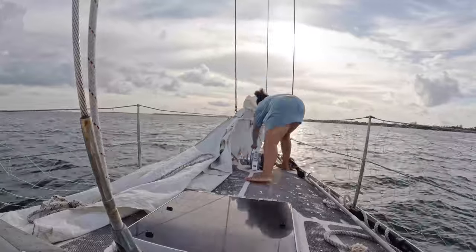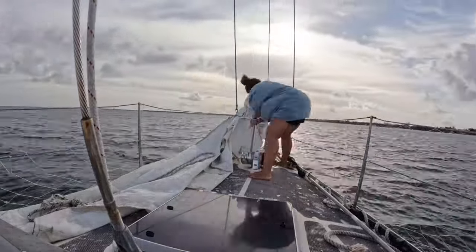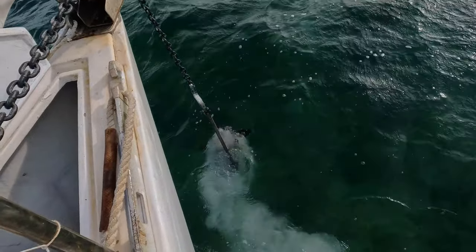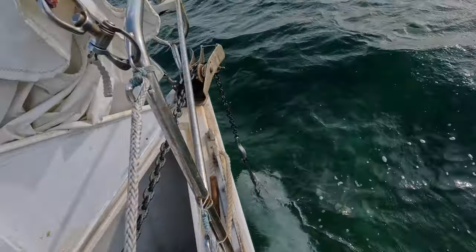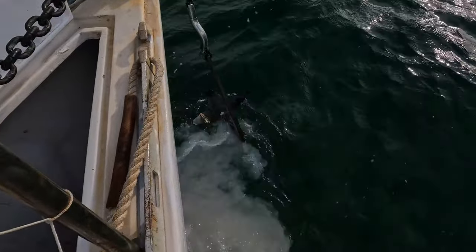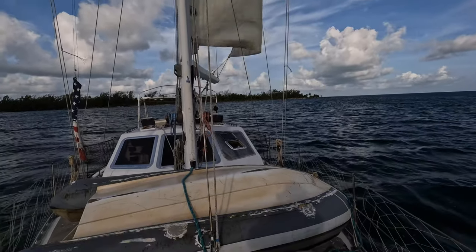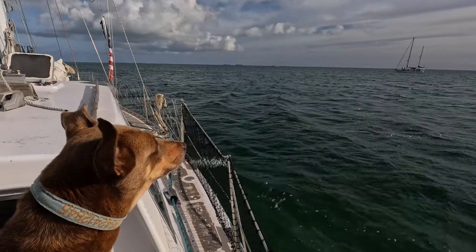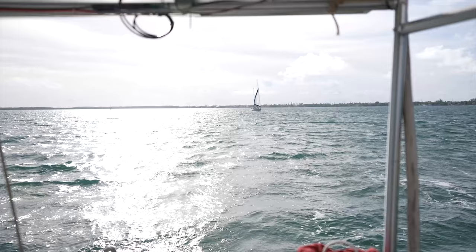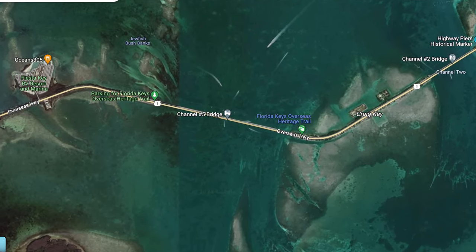I'm always so thankful to be able to weigh anchor with a fully functioning windlass and swivel. As well as our lucky find here in the US of a used mainsail that fits our mast. We needed to jibe before going in under the Channel 5 bridge.